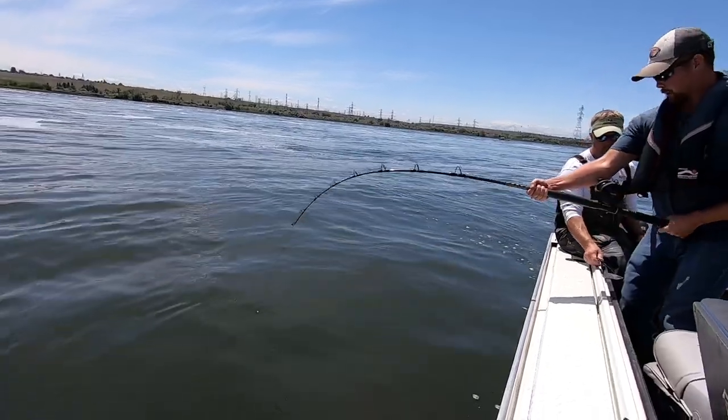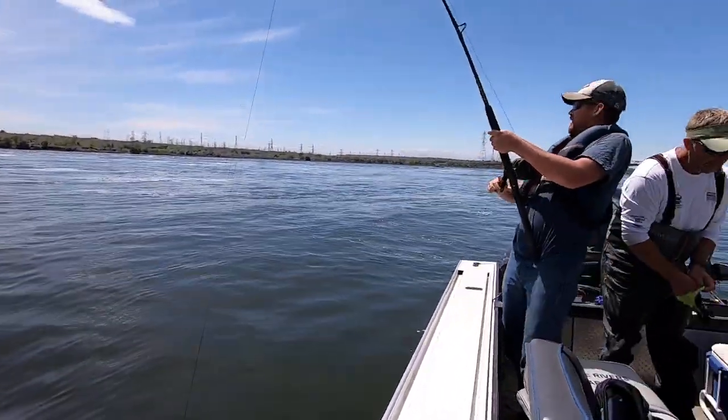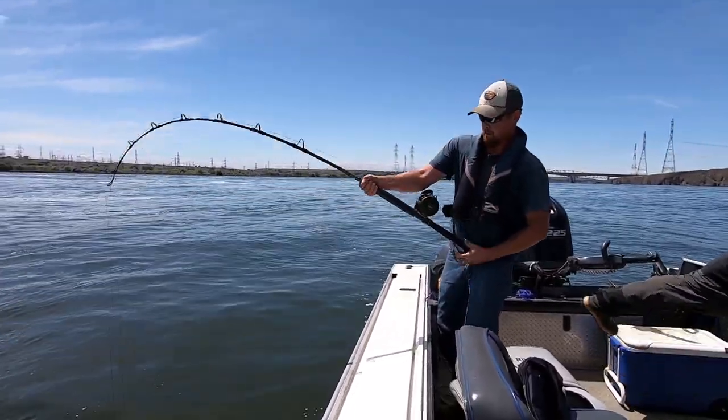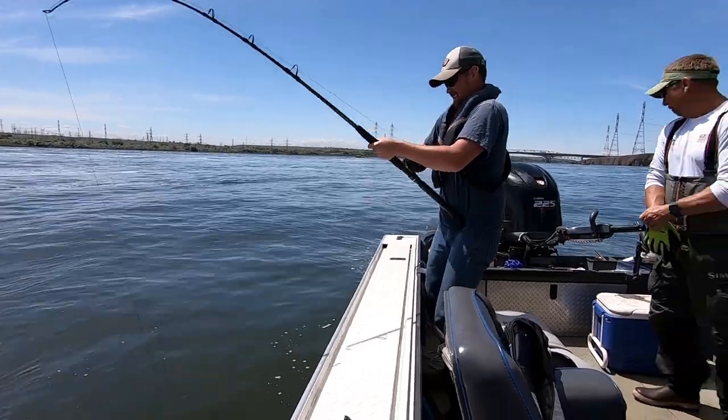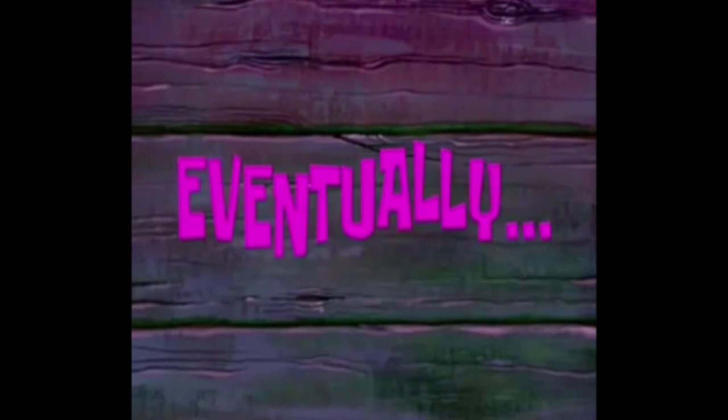So every time that 3 pound lead goes down, it pulls his head down so the fish can use the leverage of its head to go. It's weight on there. Eventually.